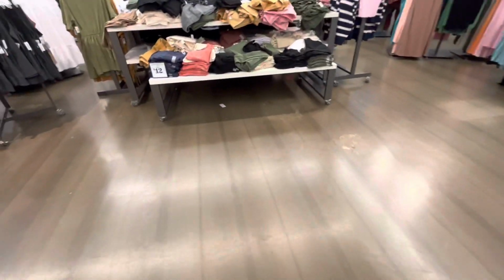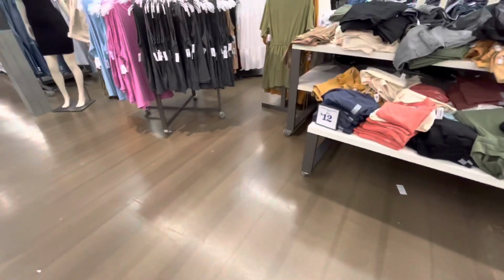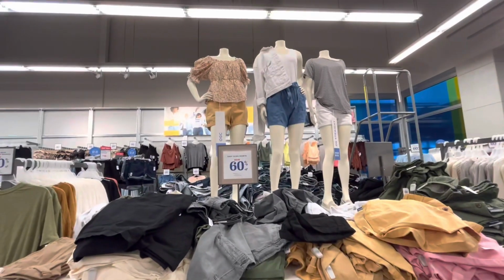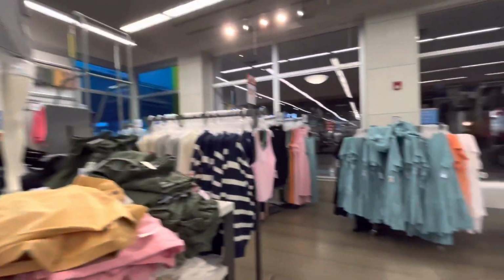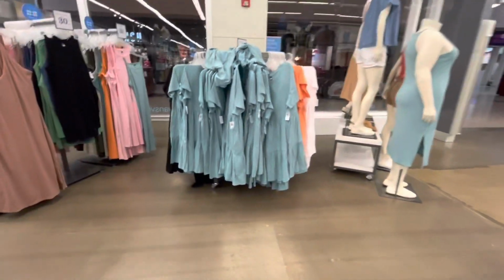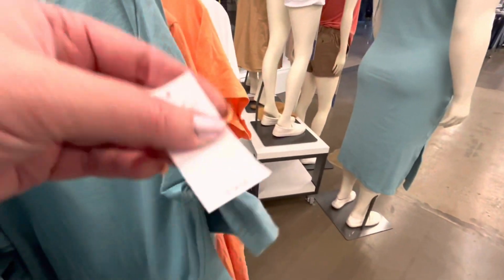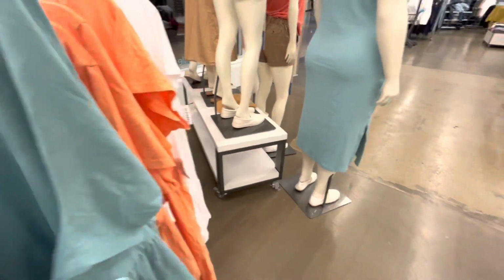$25. And it seems like they always have like a 30% off sale going on, or 60% off sale. So any price I show you, it's not necessarily the price you'll pay.